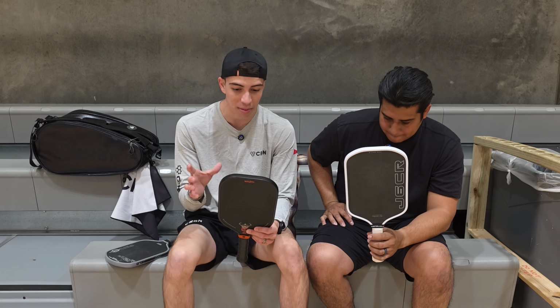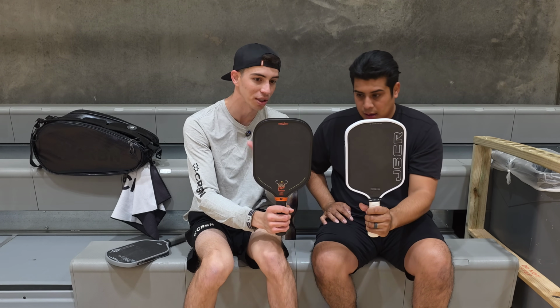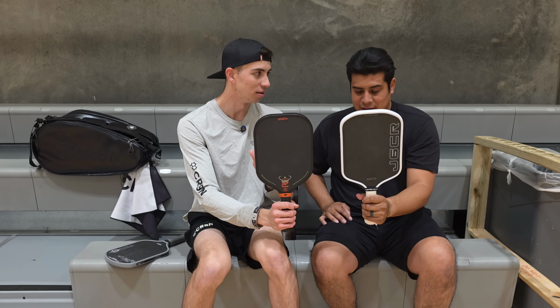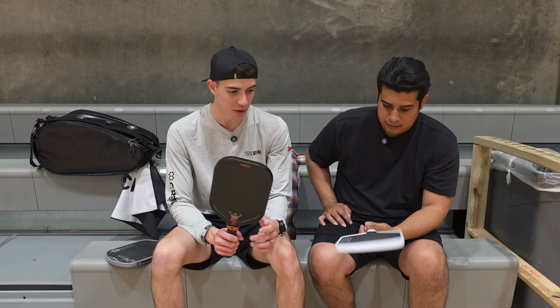I think it might be the new shape that they're using. It just feels like there's a good amount of paddle face. Which one do you think just looks bigger when you're looking at them? The J6CR. Yeah. I think it feels like it has a bigger sweet spot.